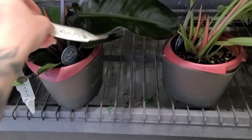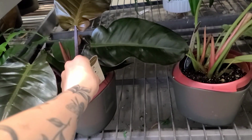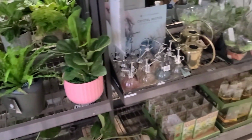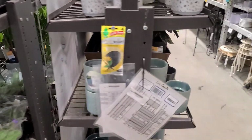Anywho, this is a philodendron. It's not telling me which one. Dark Lord, maybe. I don't know the different names, but the leaves are really dark, and I thought it was really pretty. So, not mad about that. That's probably one of the nicest plants in here. I'm not gonna lie.